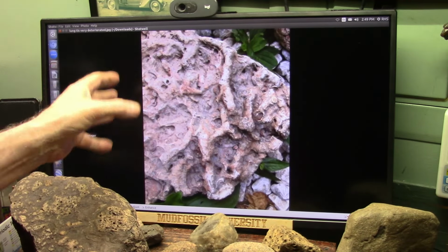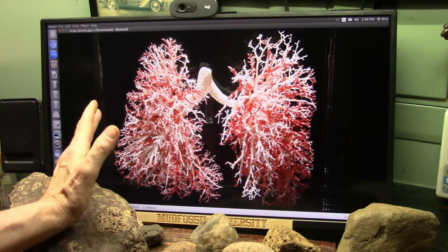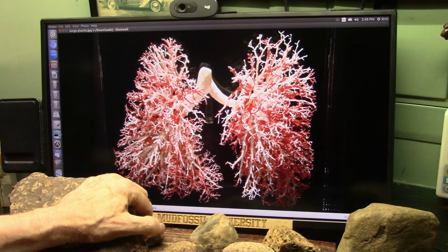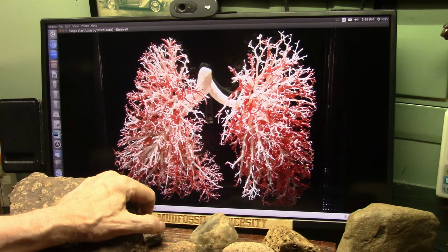This is an area where there was red blood, and I think it's a lung. I'm almost absolutely certain it's a lung. Now, that, as I just showed you, literally is this. All right, there's virtually no difference. Now, what does that mean?